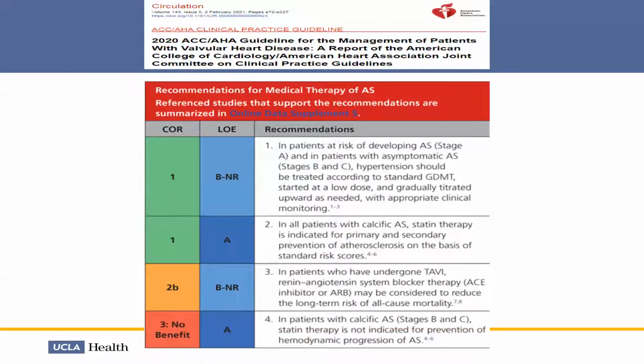So what are the recommendations for medical therapy? Well, really not anything obvious other than the usual medical care that we provide. A class one recommendation in patients at risk for developing AS, and with asymptomatic AS, is to treat the high blood pressure and titrate accordingly. Well, we should do that anyway. Another class one finding is that statin therapy is indicated for primary and secondary prevention of atherosclerosis in patients with AS. Okay, we do that already. And then the class three: statin therapy is not indicated for the prevention of aortic stenosis. We have data that says it just doesn't do anything.